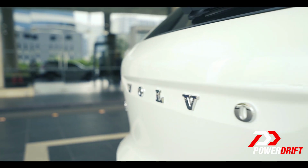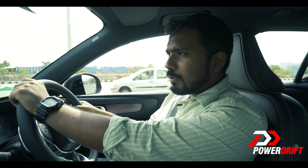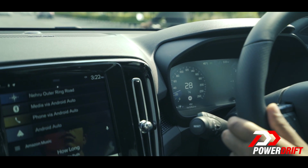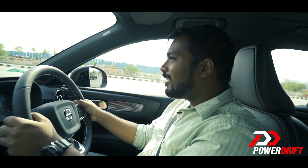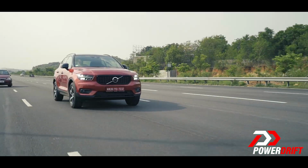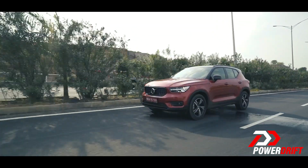The XC40 is powered by the same 4-cylinder 2-liter diesel engine that powers the XC60 and the XC90 as well. So it's a smaller car, it's much lighter as well. So let's see how it accelerates. Okay, the XC60 was no slouch, and neither is the XC40. Being a nice, comfortable Volvo, the power delivery is nice and smooth and linear.